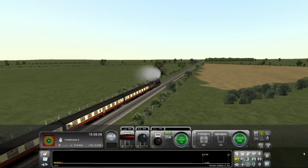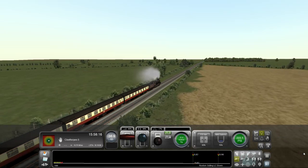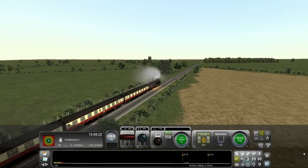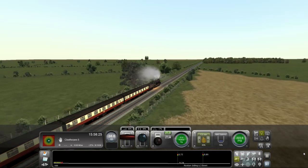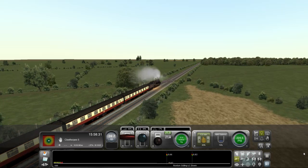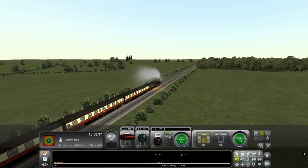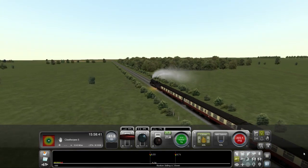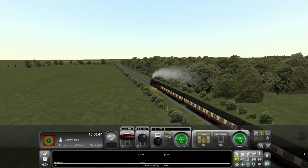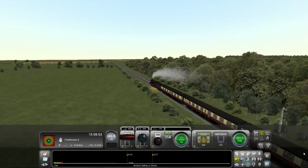So, keep the power up. Roxton siding. Level crossing. Roxton. Oh yeah. That's near Kielby. You actually go near there. Roxton siding. Level crossing. Let's go round this way. Better. I like the way the light shines at the back of the loco when he's got his firebox open.